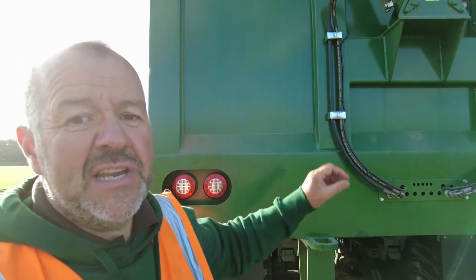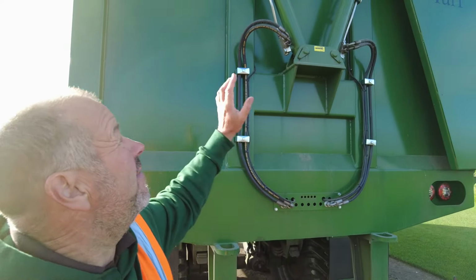Just while we wait for Steve to load the next few pallets onto it, we'll have a look at a few of the key features. So we'll start right at the back of the trailer. And we've got a fantastically strong hydraulic system up here for lifting the sides.